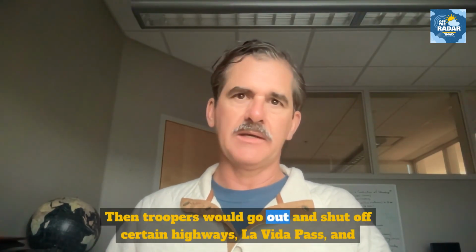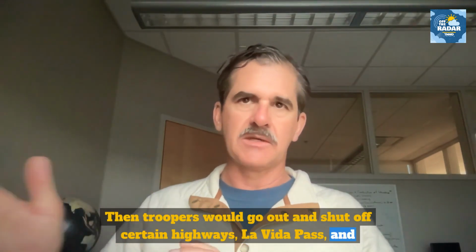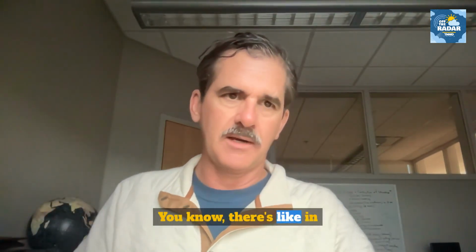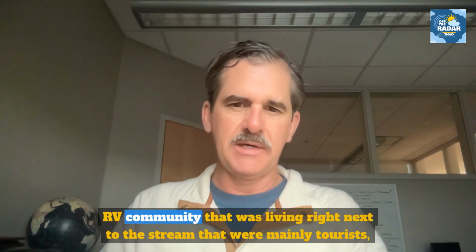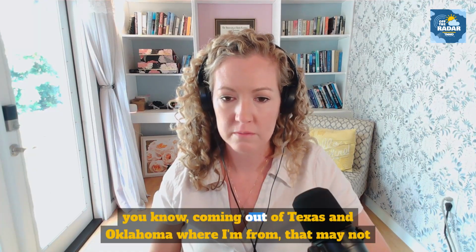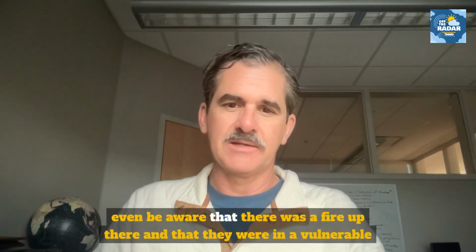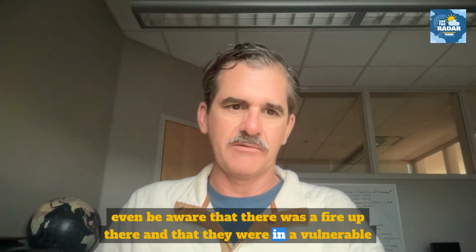Troopers would go out and shut off certain highways, Lavita Pass, and people would be alerted. There's like an RV community that was living right next to the stream that were mainly tourists, coming out of Texas and Oklahoma, where I'm from, that may not even be aware that there was a fire up there and that they were in a vulnerable location.